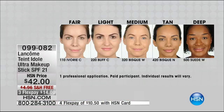I think Kara wears the 320. I wear the 420. Most of the time, I like to have a little bit of a fake glow. But that's okay. There's nothing wrong with that. I'd rather you do it that way instead of the other way. I do it the right way. You're right. And especially with a foundation like this that provides the automatic SPF. Yes, absolutely.